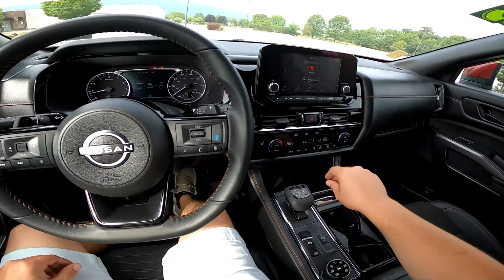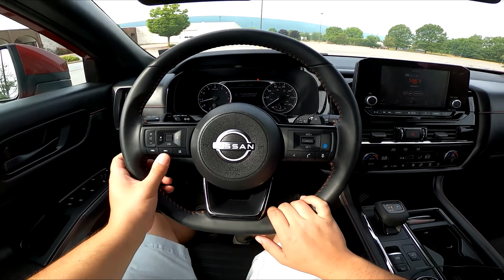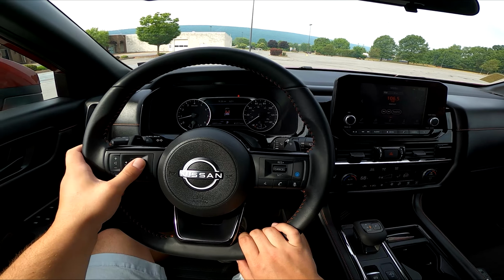Steering wheel's got a nice shape to it. I like the flat bottom. I always like the flat bottom. So steering assist is on, with cruise control. And then you can go through all of your driver information. I get it. So you got your speedometer.